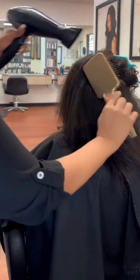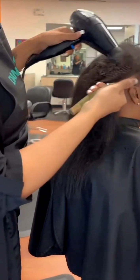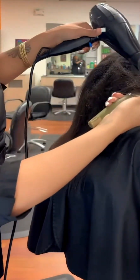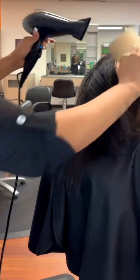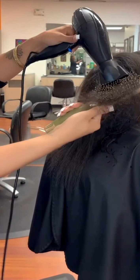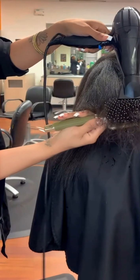Now, detangling is vital and is very important. It's what you need to do to make sure that you're getting the best results from any style that you're trying to achieve. It's gentle on your scalp, it's gentle on your hands, it's gentle on your actual hair. But when you're detangling, remember, you're detangling from the bottom to the top. You're not pulling the hair that is tangled from the root to the ends and ripping away at your hair.